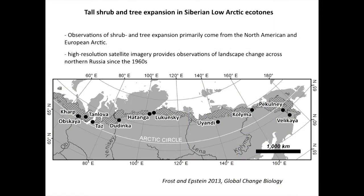So for my work, I'm going to focus primarily on a site here, Carp, but I did look at a series of landscapes right at the forest-tundra transition across northern Siberia using this declassified imagery. The overall story is that at least most of these landscapes, tree and shrub abundance has increased pretty substantially just over a fairly short period of time.